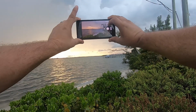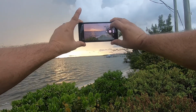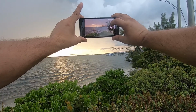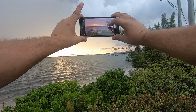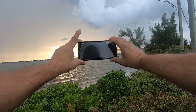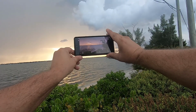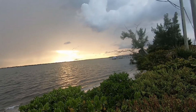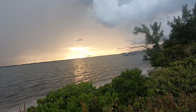I'm using the Google Pixel 6 Pro. Great camera on it. Get the horizon level there. Not too bad. Might touch that up in Lightroom. Nice orange reflection off the water there.